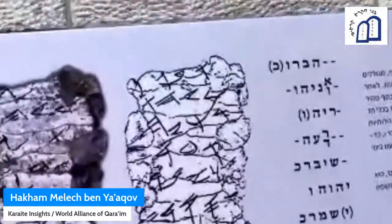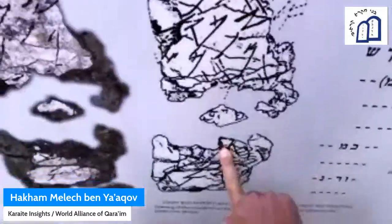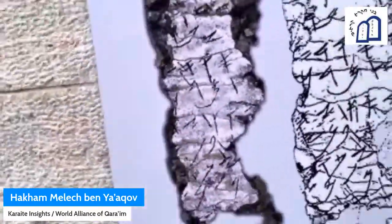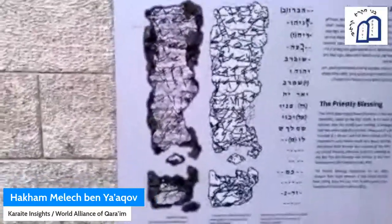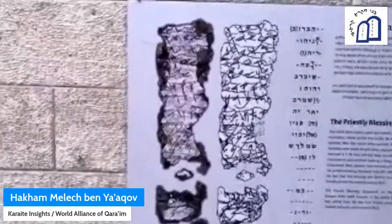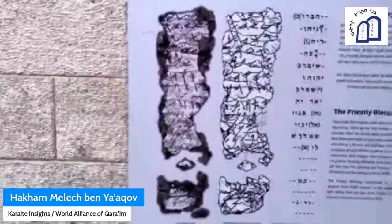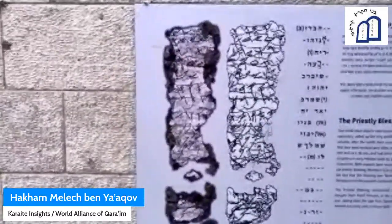So this is not the Hebrew script that we use today. This is the ancient Hebrew script, also known as the Paleo Hebrew script. You can see a variant of it in the Samaritan script. The Samaritans use it, it's called Samaritan script, but it's closer to the Paleo Hebrew script than certainly the script that we use today, the square or the Ashurit or the Assyrian script.